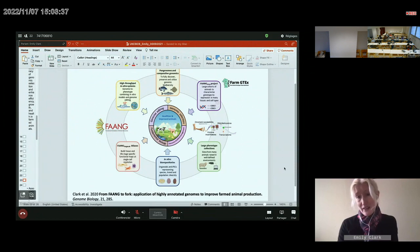Technology is now available to collect large sets of phenotype data and then link that to functional information. And then the fifth and sixth research priorities were developing biobanks or in vitro biorepositories for organoids and cell lines that represent breed, species and population diversity, and then building single cell atlases that create life stage specific maps at single cell resolution.